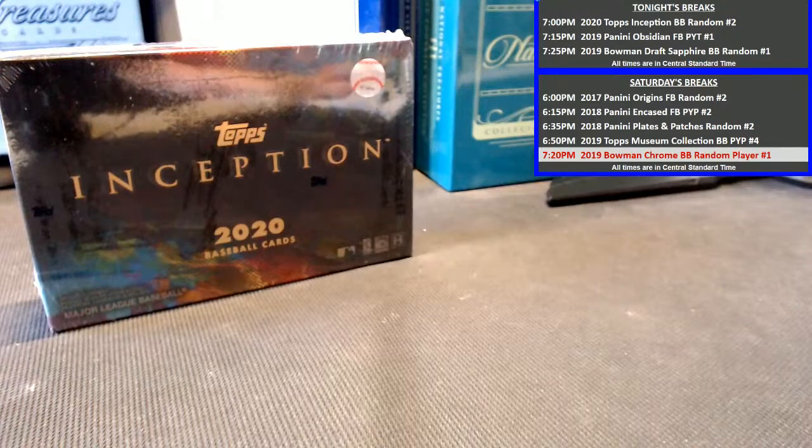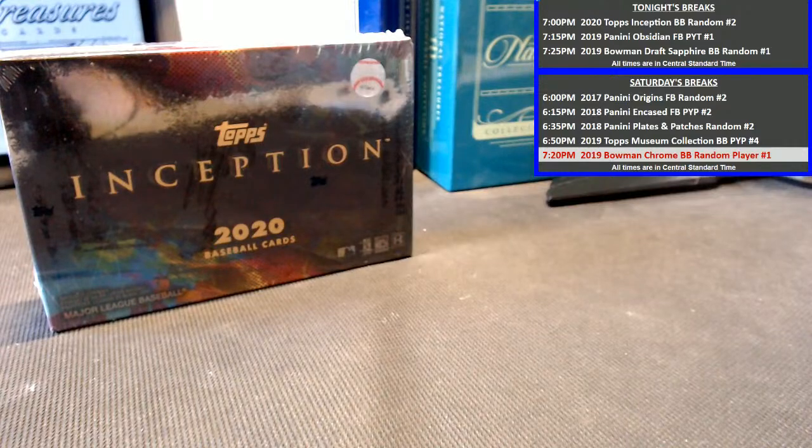I've got our lineup for Saturday posted as well. I think we've got spots available on all of these. The top four are listed in our eBay store, and then the Bowman Chrome is on the website, but we'll be doing 2017 Panini Origins Football, 2018 Panini Encased Football Pick Your Player, and then 2018 Panini Plates and Patches Random Player, and then 2019 Topps Museum Collection Baseball Pick Your Player. And then, of course, our website break is 2019 Bowman Chrome Baseball Random Player. And I actually remember to order it this time. So that is what we'll be breaking from the website this week.